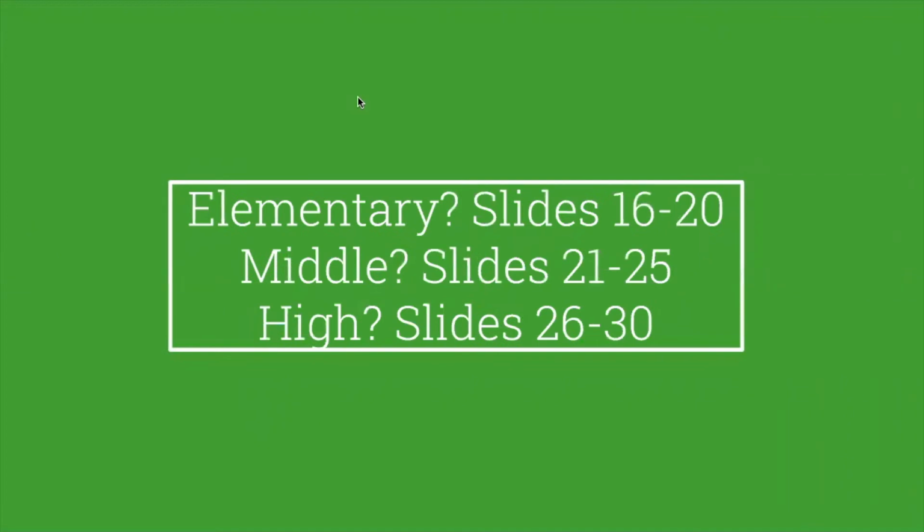And so we're going to go through this process here. I'm going to differentiate this for my audience. If you are an elementary school coach or teacher, you're going to be living in slides 16 through 20, and you'll see some 4th grade work there. If you are a middle school teacher or coach, you'll be living in slides 21 to 25. And if you are high school, you will be living inside slides 26 to 30.